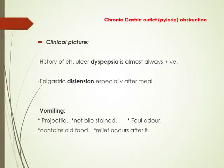Clinical presentation. زي ما قلنا في كل types of complications إن في history of chronic ulcerative dyspepsia in almost all cases. Epigastric distension occurs especially after meal. ده طبعا نتيجة obstruction. Vomiting occurs with the following criteria. It would be projectile, not bile stained لأن obstruction above the level of common bile duct insertion into duodenum. It would be foul odor, contains old food which is gastric content, and relief occurs after vomiting.